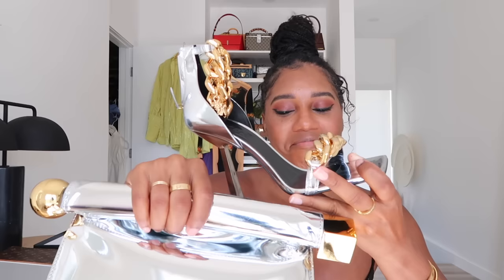Girl. Versace and Jacquemus, they did that. And yeah, it works. Now I almost went with the Tom Ford silver padlock heels that have the gold heel and the gold strap. That would work too, girl.